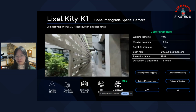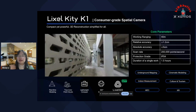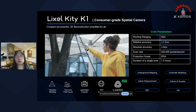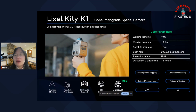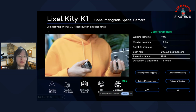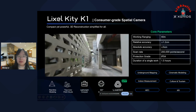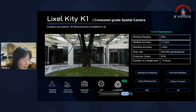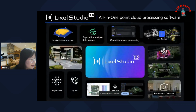We also use that for 3D Gaussian splatting and make that scanner and the solutions widely accepted by most of the people who have very little knowledge about the surveying industry. They can also use that mobile scanner for photorealistic 3D model generation. And so here, the result you see is not a picture or video. That's the 3D Gaussian splatting result we generated, scanned by the Lexo K1 and captured and processed by our software.